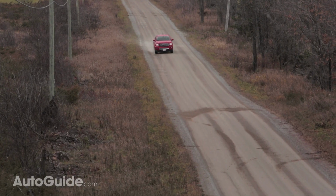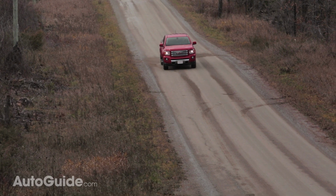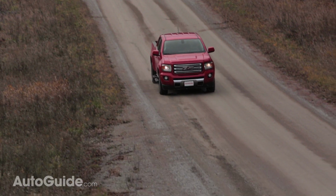Right now we're in the new GMC Canyon out on a smooth road here, and I'm really impressed with the refinement of this truck. It's smooth, it's quiet, it's comfortable, and of course it drives really well. I'm really impressed with the steering feel, nice and tight. Absolutely, and what did you think once you got that trailer on the back?